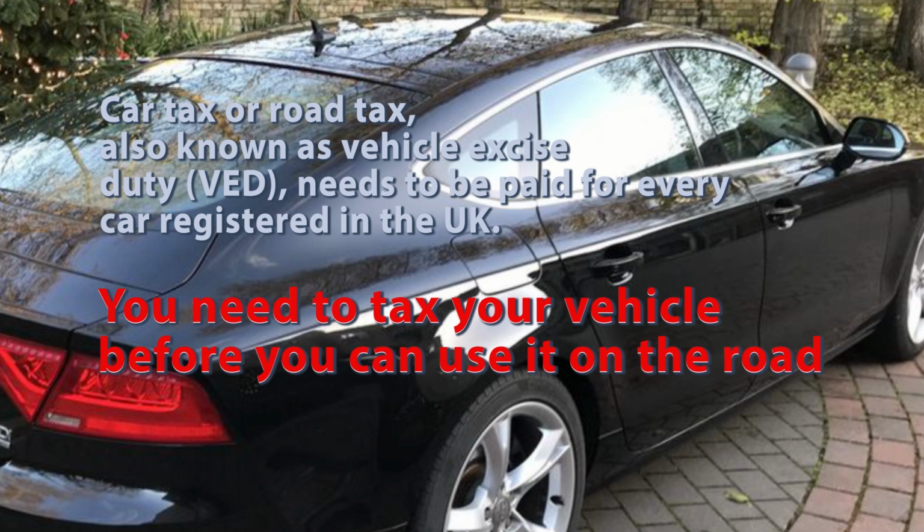The car tax or road tax is also the vehicle excise duty, the VED. It needs to be paid basically to register this car and to drive it on the road. It has to be done before you start driving on the road.